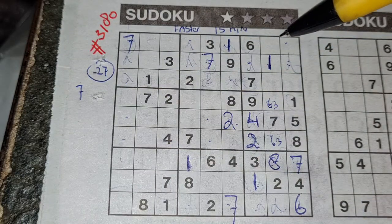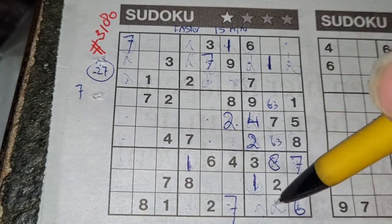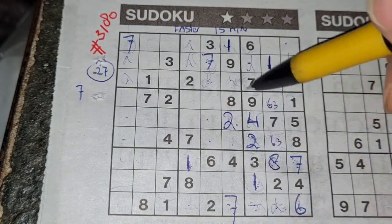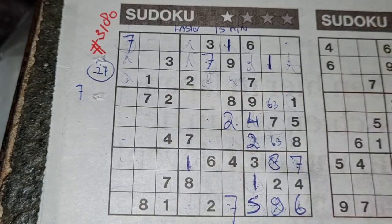Let me see which number I can pick. 1, 2, 3, 4 is missing in this big square, 6, 7, 8, and a 9. 5 and a 9, 5 and a 9 in this big square. We see a 9 here, no 9 there. 9 should be here, and a 5 goes there.